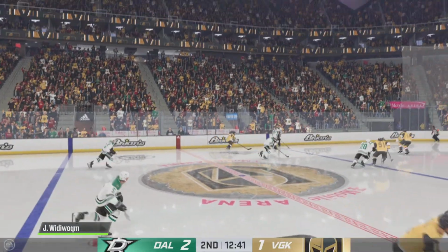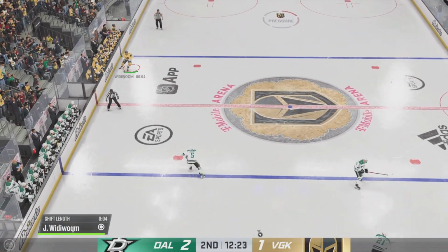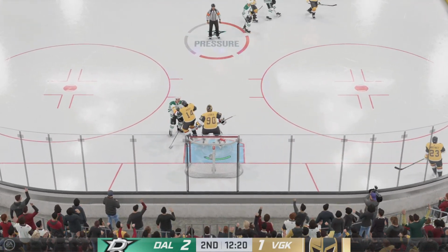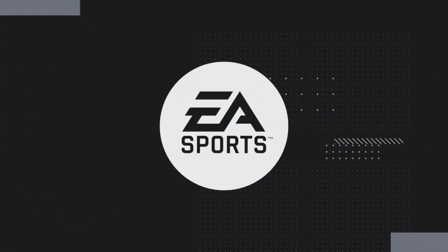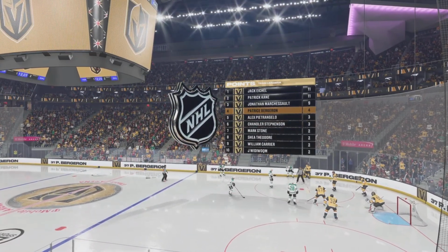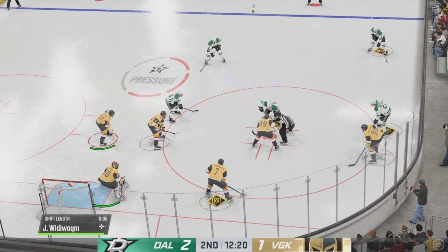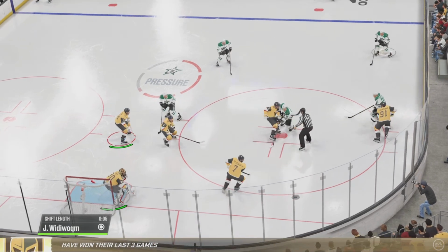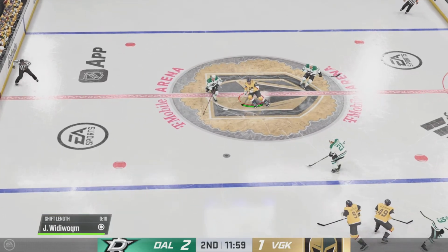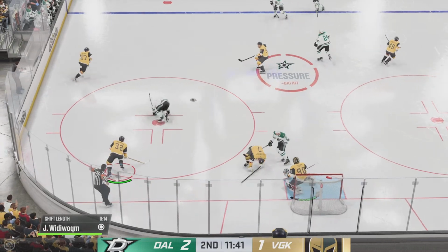Dallas has it near the wall. Hintz plays it against the boards. Oh, denies him with the paddle save. Still a lot of time left in the period as we approach the midway mark. The Stars are clinging to a 2-1 lead. Vegas has the puck here off the faceoff. Can't stay on his feet after that hit. And he's got that one.